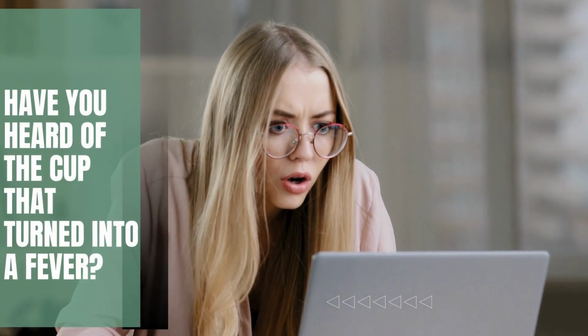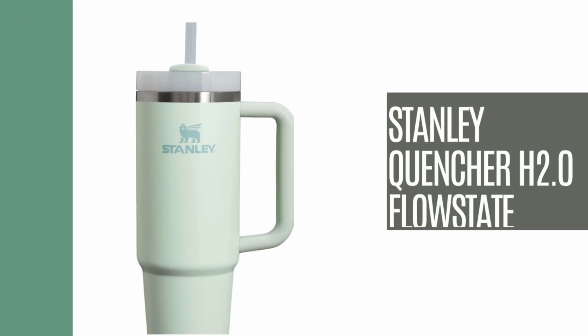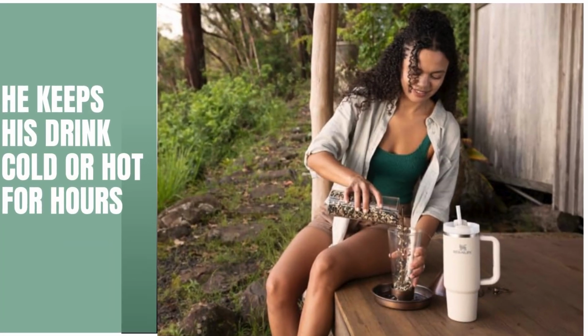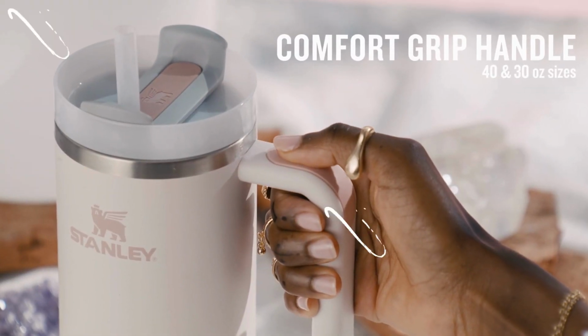Have you ever heard of the cup that turned fever? The Stanley Quencher H2.0 is the best tumbler. It keeps your drink cold or hot for hours, has a 3-in-1 lid that won't leak, and the design fits into the car cup holder, perfect for everyday life.